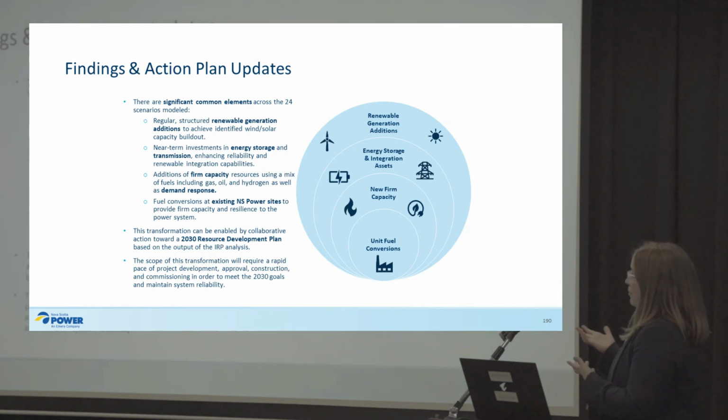And then finally, it pointed to fuel conversions at existing Nova Scotia Power sites. So that would be switching to burning oil at some of our sites that are already enabled to do that, and then also converting some of our units to burn natural gas. And so this transformation that I've noted is all enabled by a 2030 resource development plan, which I'll talk about in a bit more detail, and really is based on the outcome of the IRP analysis.